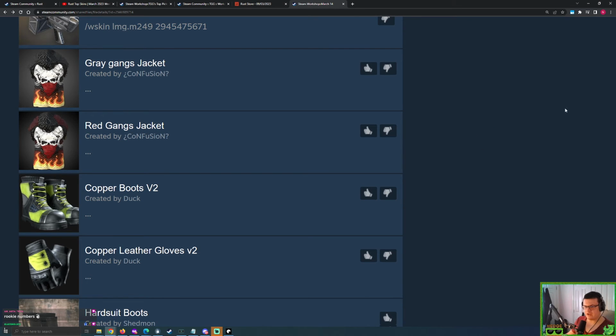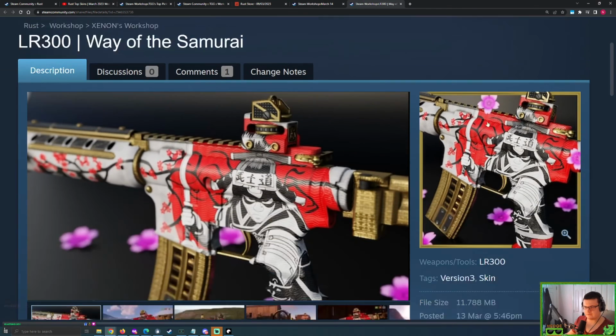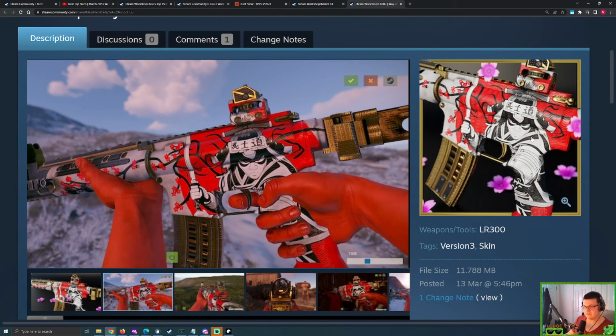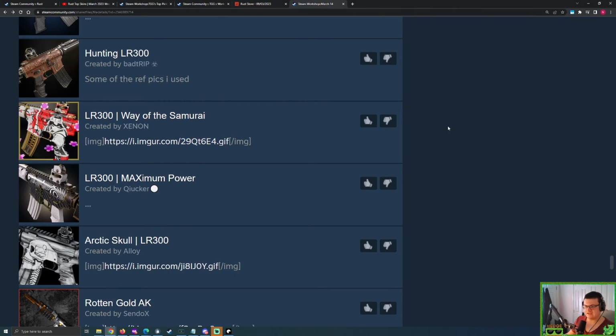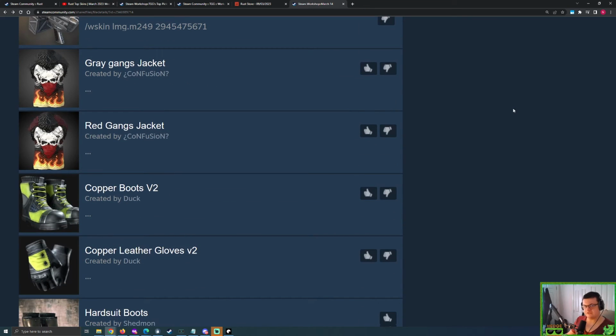Samurai 1. Yep, Samurai LR300 looked very cool. I will give that another quick look because he did a really good job of that. So, wouldn't be surprised if that probably ends up getting a lot of votes. We're probably going to see that in the top rated skins in our Saturday Skin Showcase. Wouldn't be surprised in the slightest that that gets a lot of support. So, yeah. Very cool. So, gentlemen, you like the energy drink double barrel?